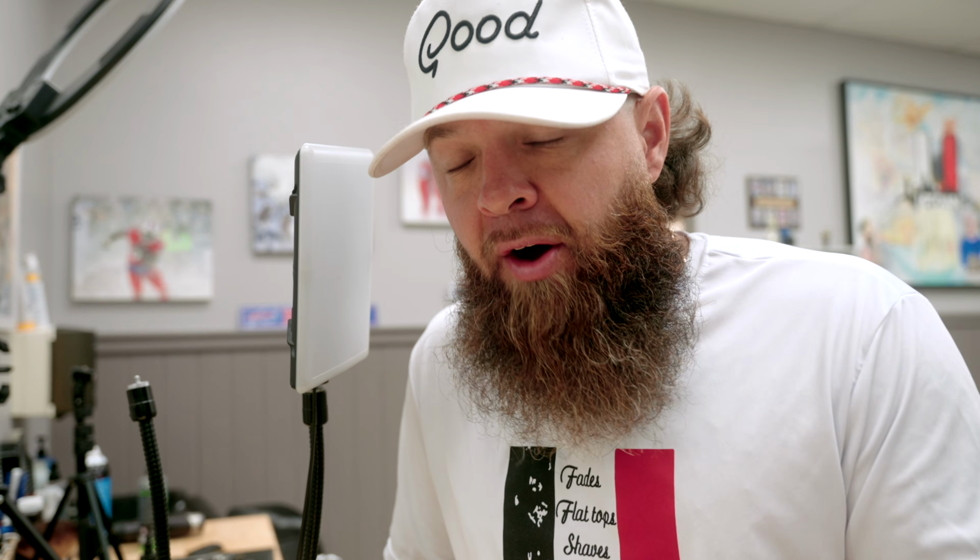One of the bigger barber fails that I see is the failure to understand the value of light. So right here, I got a little light on my station. All right, this light is super powerful, and it's enough to throw a lot of light on the subject. If you can't see your mistakes, you cannot fix your mistakes.